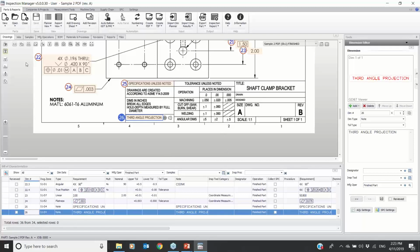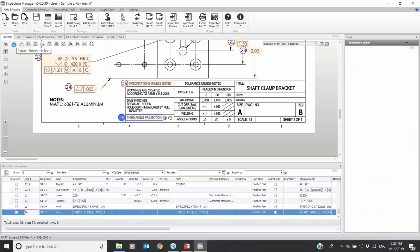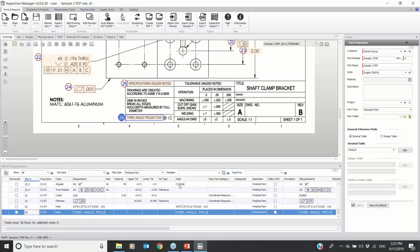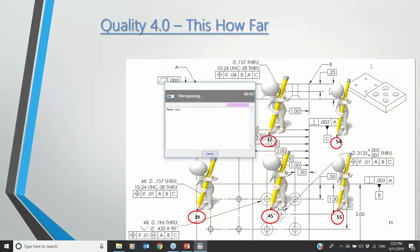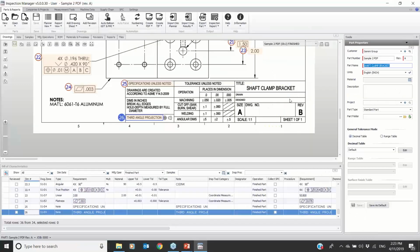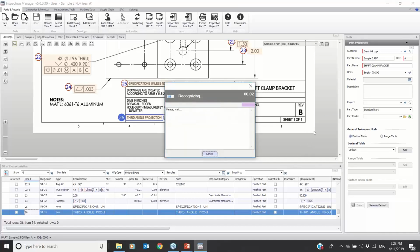I also most probably need to handle my title block text, because I would like to have on my reports and in the database a real part name, not just the file name, as you see on the right side. So now my part name is replaced with the full part name, not what I got from the file name. I will do the same with the revision. Again, you can type it, but I don't like to type, so I'm using my mouse.